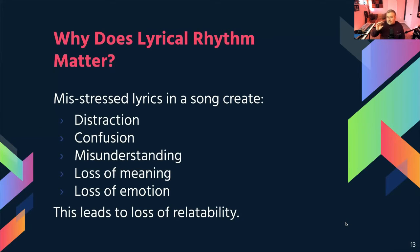It's 1, 2, 3, 4, 5, 6. 1, 2, 3, 4, 5, 6. So your strongest beats are the 1 and the 4 when you're in 6/8 time.